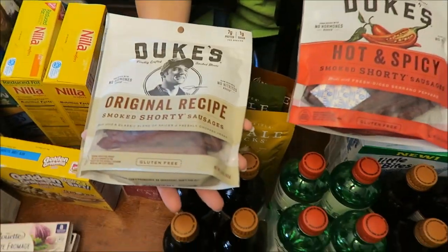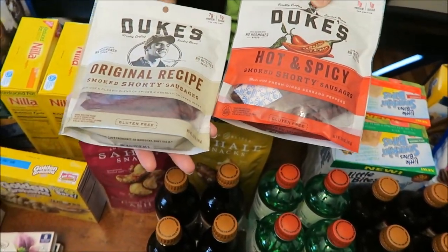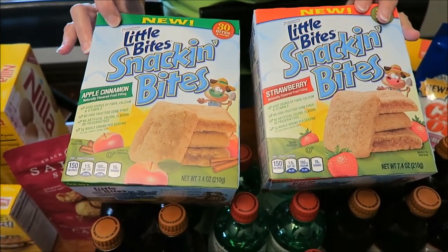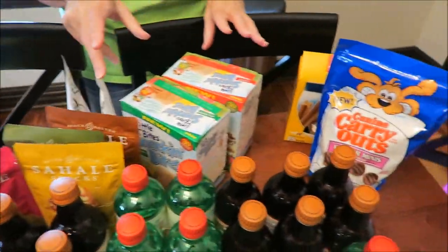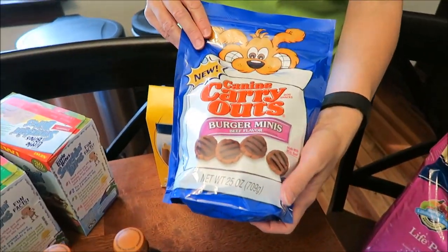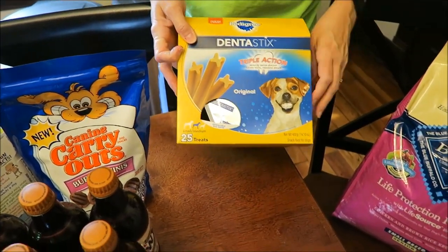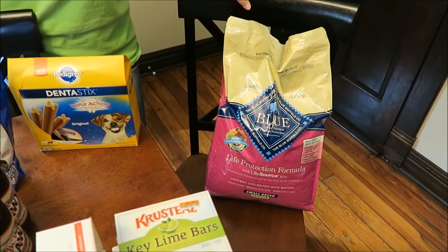And then Kevin's never tried these. These are Duke's Original, and then the hot and spicy. These are like little sausages. And I put a picture of these on Instagram. These are new snack and bites. This is apple, cinnamon, and strawberry. Those are Intamins. And then lastly, at PetSmart, we bought Guido a big bag of these burgers because Guido deserves some hamburgers. And some sticks. And some Blue Buffalo. And that's it for right now.